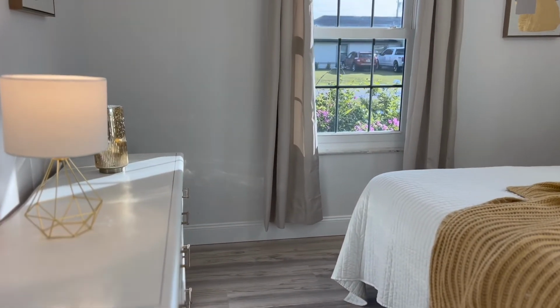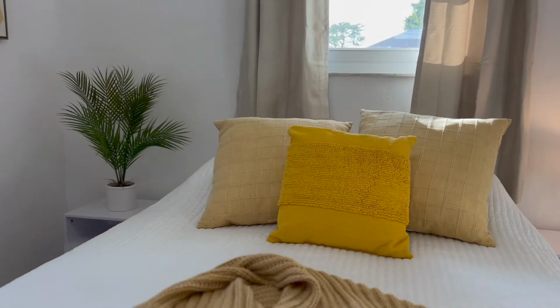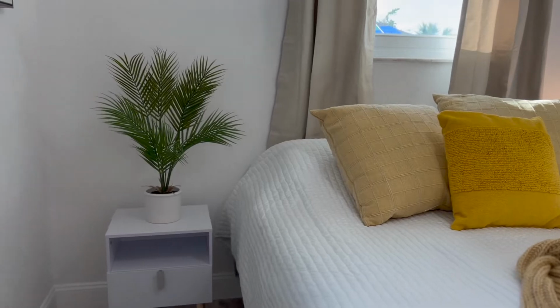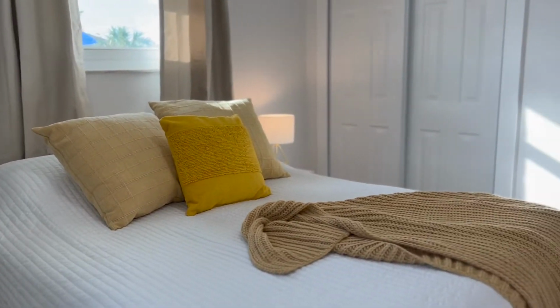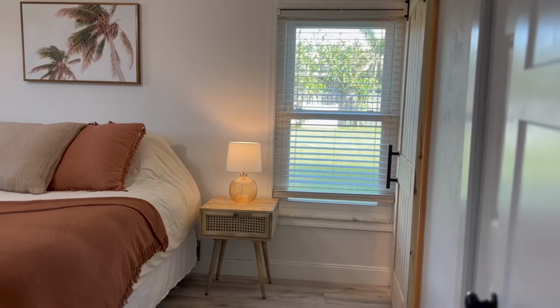This is the second guest room. Also a very old refinished dresser with gold hardware. So I accented with this yellow color and beigey tones because of the whites that we had in here, and it looks so good. And this is a beautiful room.